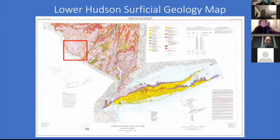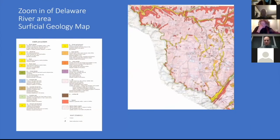So obviously there's a lot more bedrock in there than that. So just a quick zoom in of it. Yellow is sandy outwash, which is pretty accurate, but the detail on this isn't very great because they're trying to map the entire state in a very short amount of time. So let's keep going. Bedrock.